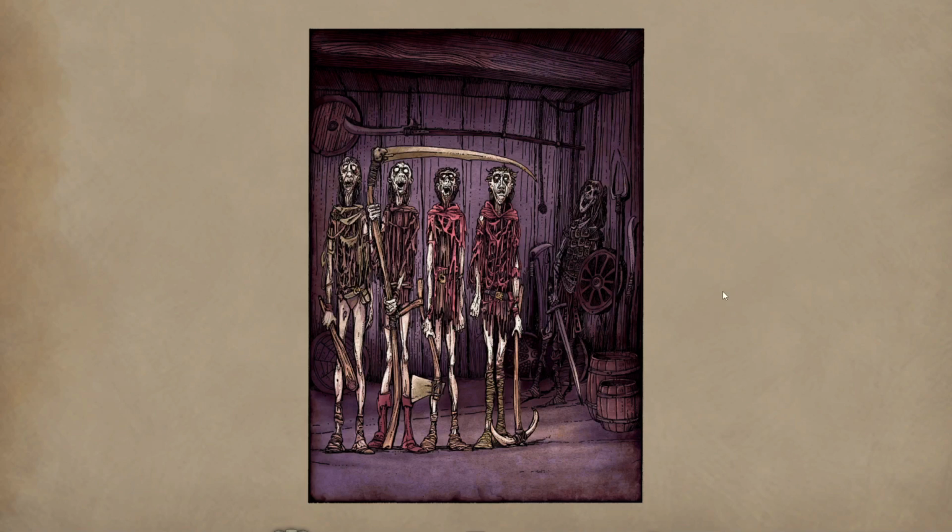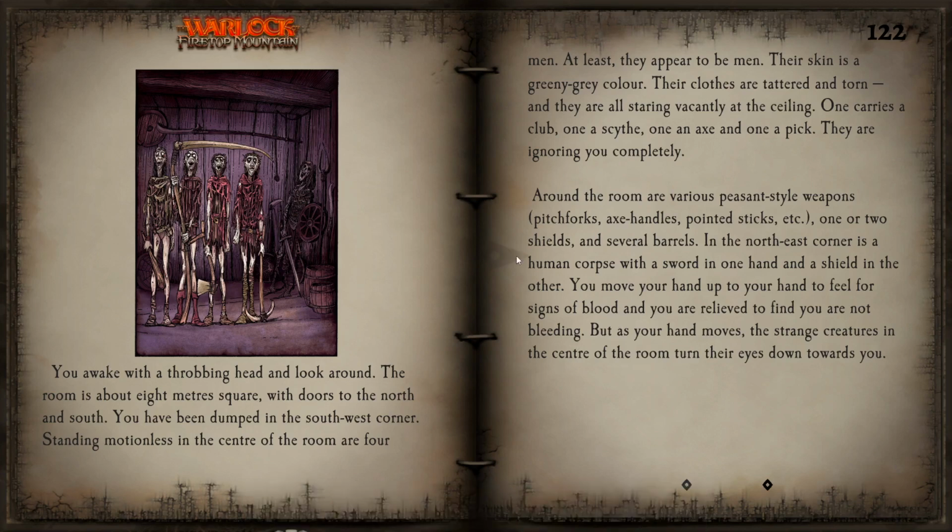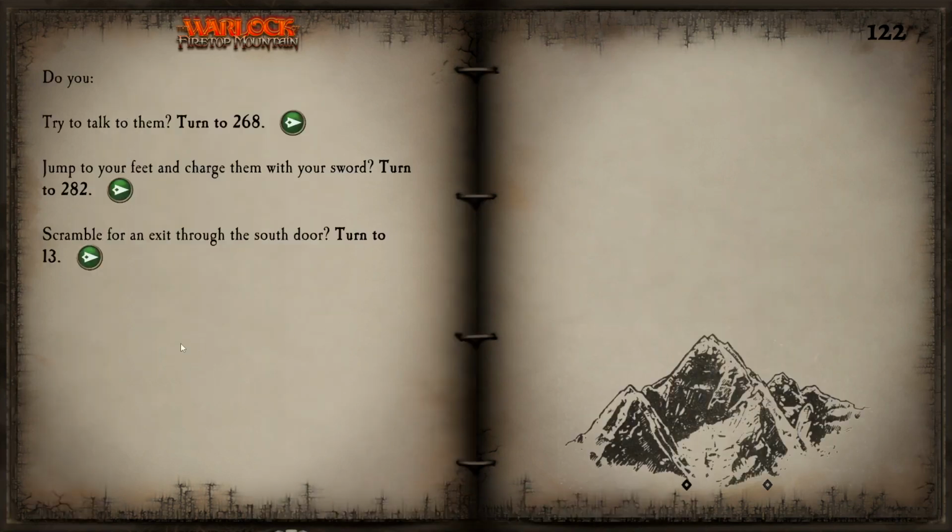This guy in the corner looks like a previous victim, an adventurer, or perhaps a soldier, so he's definitely not a peasant. Anyway, they have noticed us, so let's see what options we have. We could run out the door we came in, but that's not really an option for us because we have exhausted all other options. So unless we want to return to the skeletons, that's not a possible route to take.